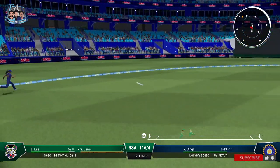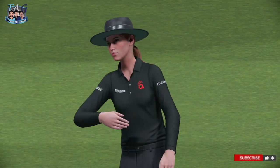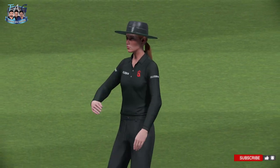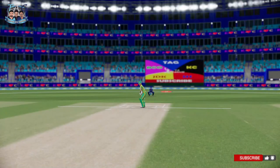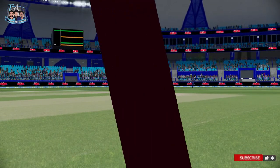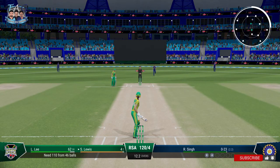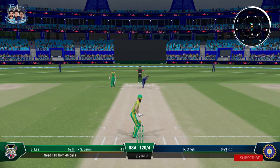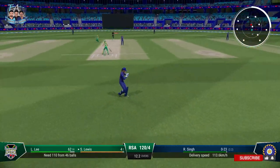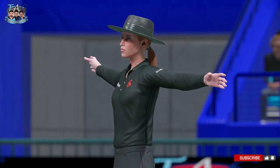Couldn't have played that any better. Just sheer power off the back foot. Don't need to worry about running. A good contest here at the moment. Four off the last ball. It'll be interesting to see how the bowler can respond. Well, dealt with that beautifully. Saw the short one and got out of the way. No more of those in this over.